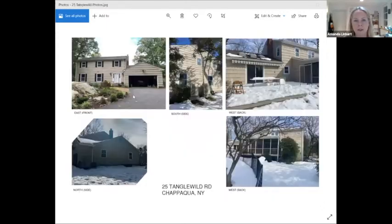So I'll go to the house itself. This is the existing house. The project is going to take, basically, on the interior, we're gutting the first floor and doing an entirely new first floor. But as part of that, we're bumping out the entrance here. We're pushing the garage out a little bit further. And we are taking away the screened porch in the back and expanding the kitchen.